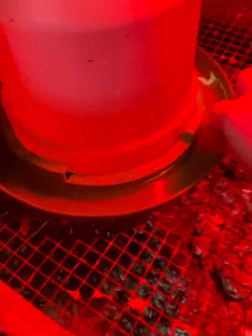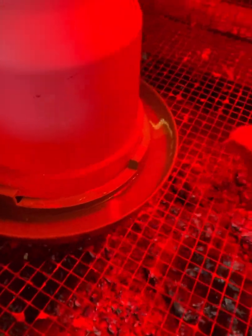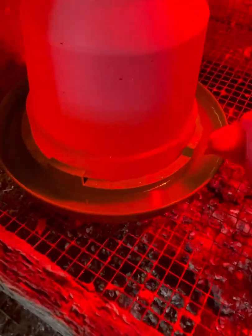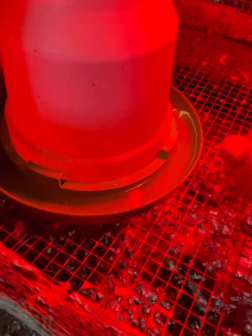You gotta dip their beaks. I've got their water all set up and their feed. Dip each one in water. Can we dip their beaks in water? Scoop it up. Well, know where the water's at.